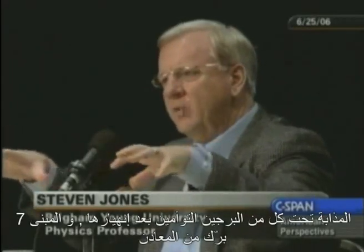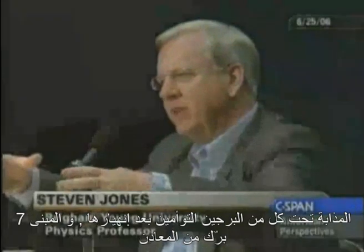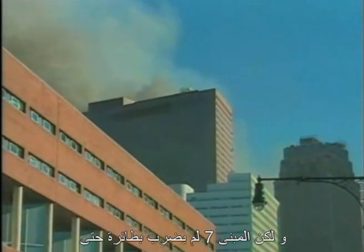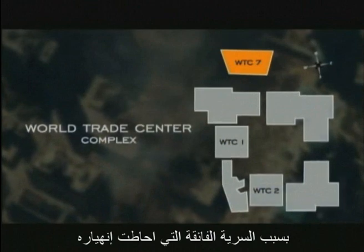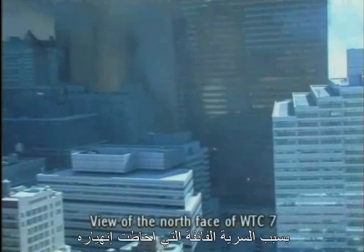Molten metal pools under both towers after they collapsed, and Building 7. Now, Building 7 wasn't even hit by a jet. Part of the problem is that most people simply don't know much about Building 7 due to the extraordinary secrecy surrounding this collapse. And this was a 47-story skyscraper.